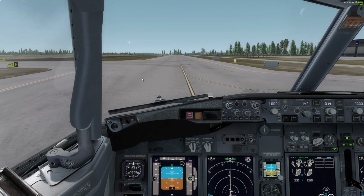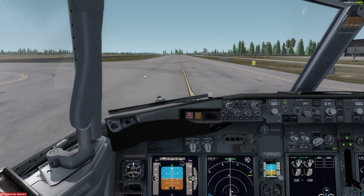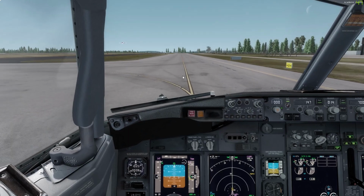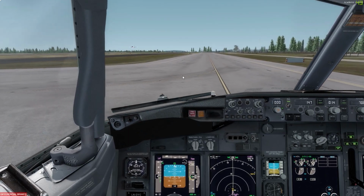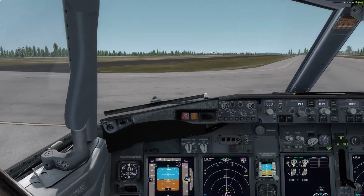It looks like it is a Norwegian pulling in front of us, which is fantastic to see another company aircraft land before we take off. And we're just going to reduce speed, hit the brakes, and turn in here to the holding point. There he comes.